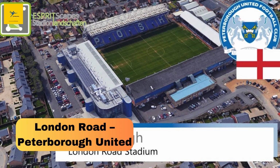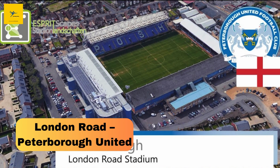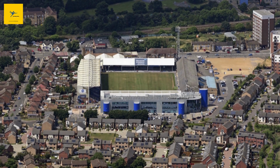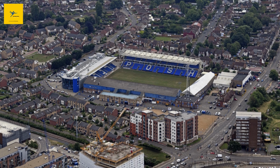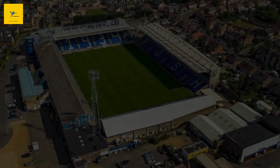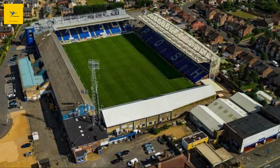14. London Road. Now branded the Weston Homes Stadium, it is an old ground in a drab location. It's surrounded by aging warehouses, dead-end roads, and patches of neglected space. The stadium itself is slowly being modernized, but its surroundings still feel stuck. There's little to do, nowhere to linger. Even the city center is a long walk away. It's not a place that invites exploration. It's a get-in, get-out kind of match day.